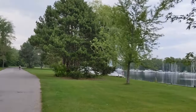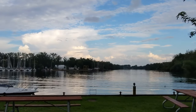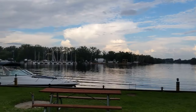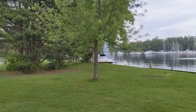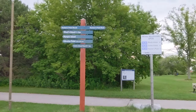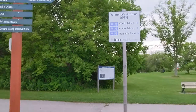So here, let's take a look on the right, and if you look very carefully, you're gonna see a blue bridge far away. That's actually in the middle of the Center Island, and I have that bridge in my other video, but probably you cannot see it that clearly right now, but it's there. And then looks like some mosquitoes or bugs are following me and trying to attack me. And then let me just look at the signs over here, and you can see that we are close to the dock, and then Ward Island is now 4.5 kilometers, and there are so many washrooms here.